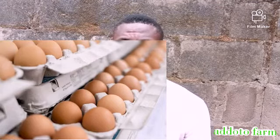For your eggs to be hatched, they have to undergo the natural way of fertilization. They have to be fertilized with sperm from a rooster. That is the only way it will work. When you put a rooster and a hen together, after they cross each other, they will give you fertilized eggs that you can use to hatch. You can take it to the hatchery and hatch.